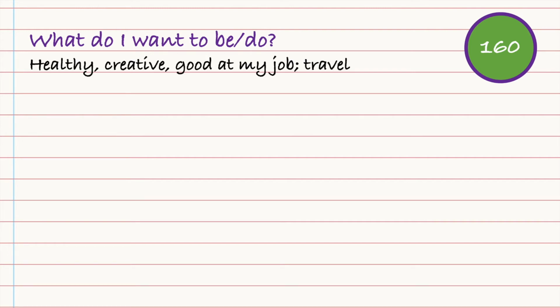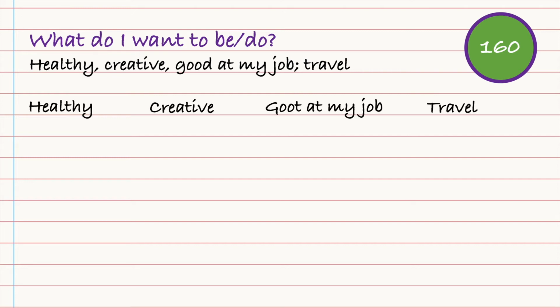What if you do not really have a clear saving goal and you're afraid that you would just spend this money on something unnecessary if you don't come up with a plan? What helped me in this situation is asking myself the question, what do I want to be or what do I want to do? Let's say you want to be healthy, you want to become a more creative person, you want to be good at your job, and also you would like to travel. Let's list all of those points here.